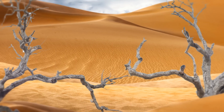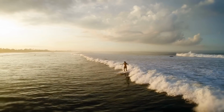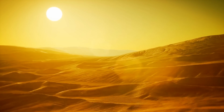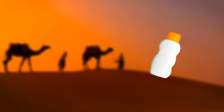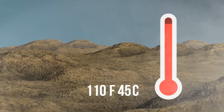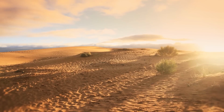In 1971, the Namibian authorities established a national park here, but except for surfers after an adrenaline rush, they don't get many visitors. You can understand why. The Namib Desert is the oldest desert in the world, and it's not very tourist-friendly either. Those who travel to the region should pack sunscreen and a warm winter jacket. A weird combo, right? Well, not so much when you think that during the day, temperatures soar over 110 degrees Fahrenheit. At night, the air temperature drops below freezing. What a climate roller coaster!